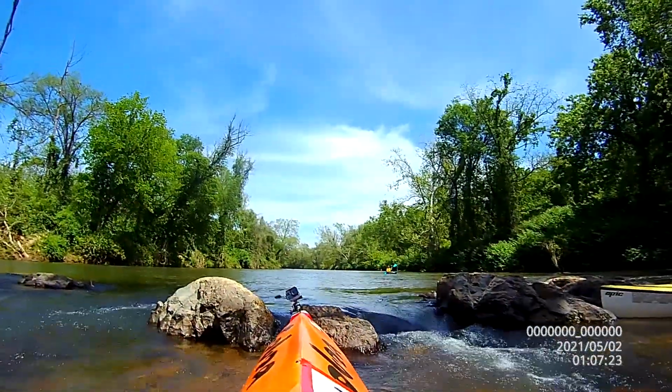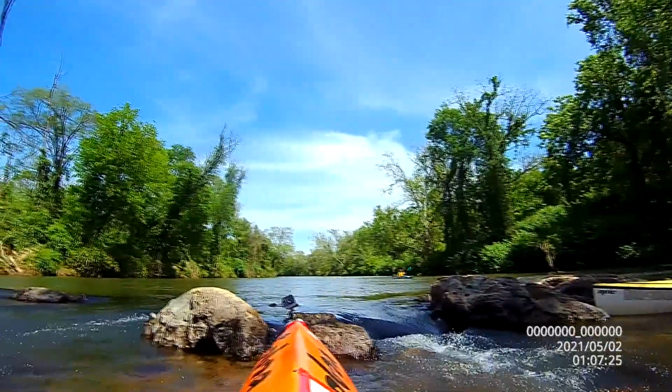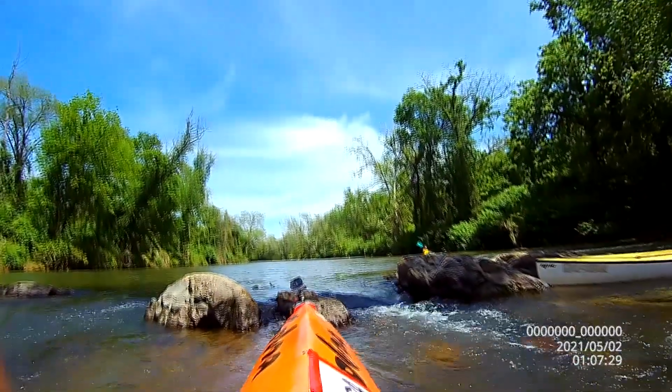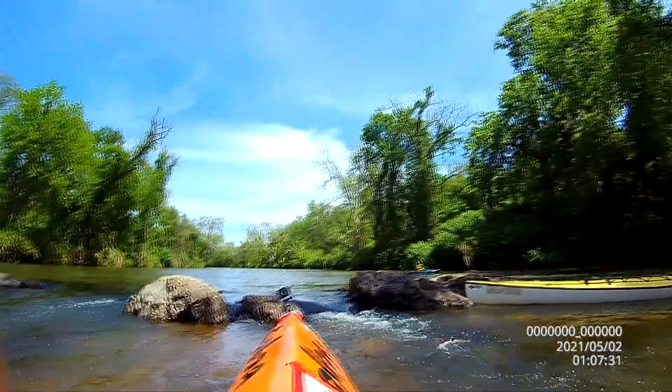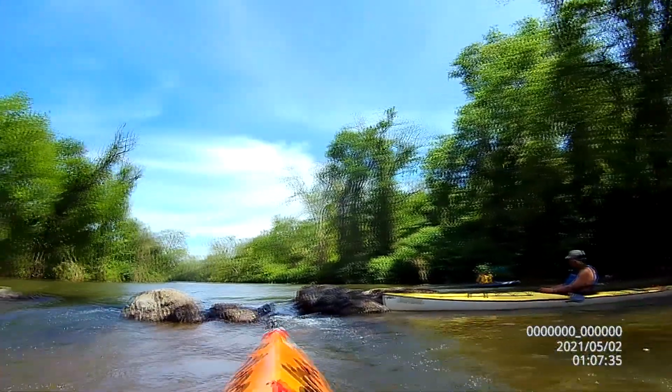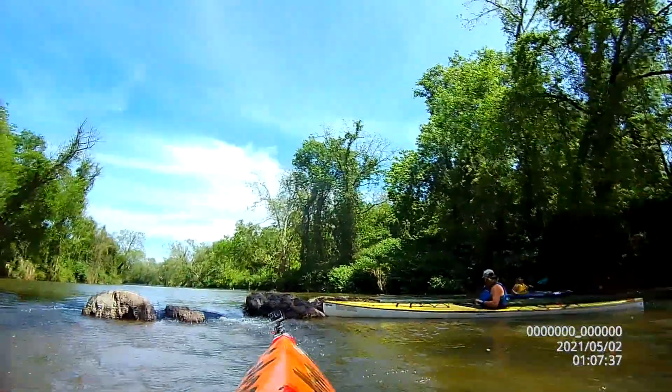Here you have a guy in a canoe coming through. Dave and I found a nice little eddy point just below Dardental Park, so we were just hanging out here, enjoying the races and encouraging everybody to just get across the finish line. And we were also there for safety, to make sure everybody was doing okay and getting there.